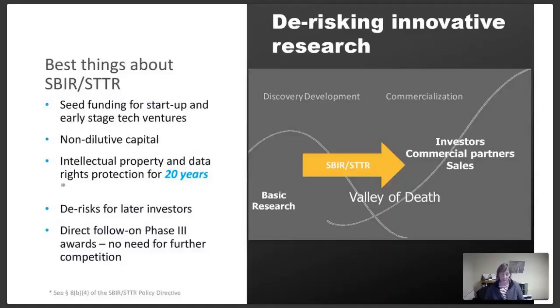And I mentioned the last bullet here is direct follow-on Phase 3. Again, I'll talk about the phases here. Phase 3 doesn't really mean SBIR. It really means that point where you've entered an acquisition program, or you have an opportunity to sell back into the government. Because this process is so competitive, if you have an opportunity to sell your technology back into a government agency, you can assert your rights that you've already gone through competition. So you may have the opportunity, if they are looking for your specific technology, to have a sole source contract. They don't have to go to competition again. You've already done it through this program.